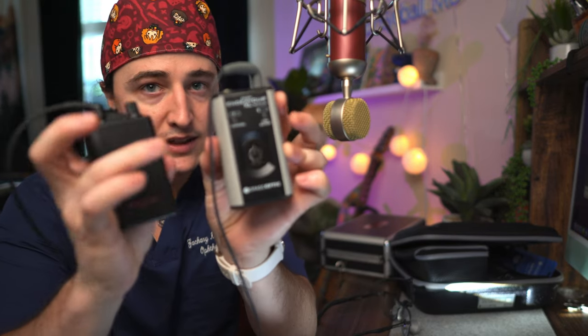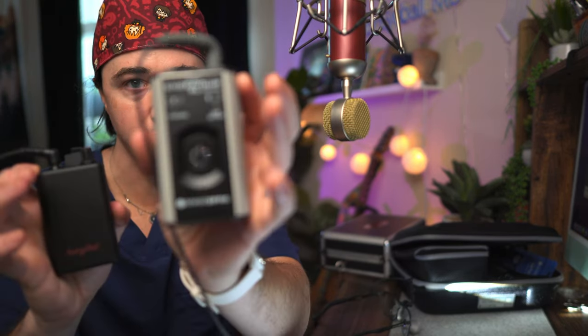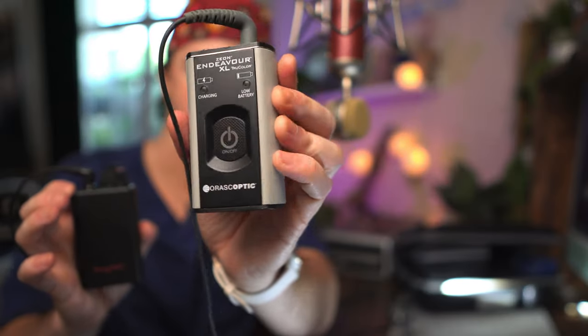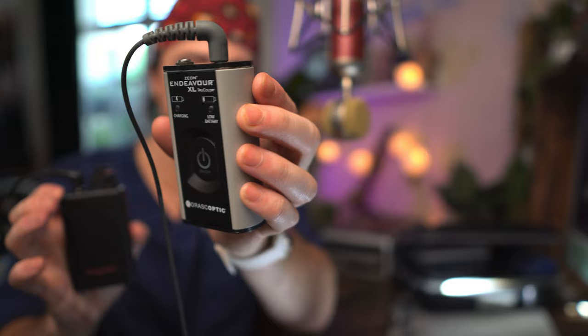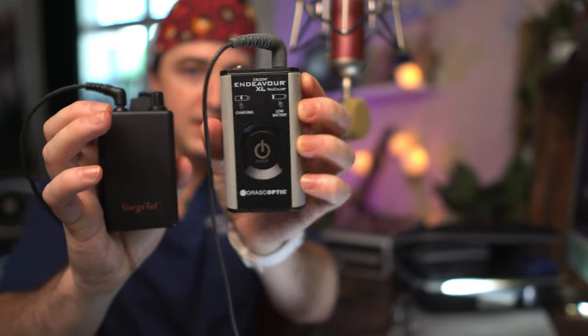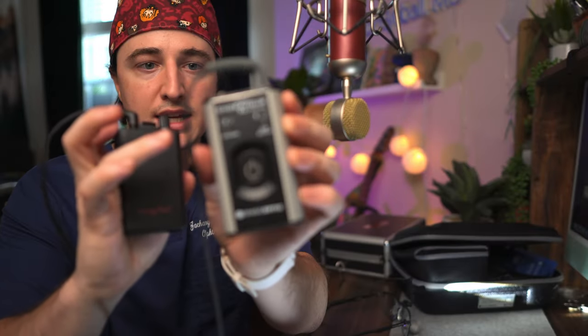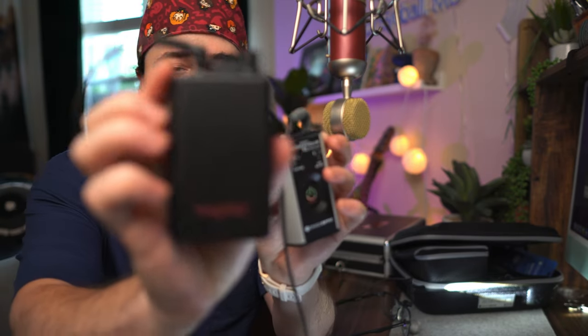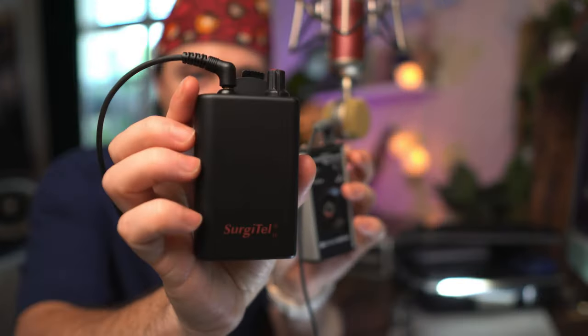The case here, it's a much nicer case on the Orascoptic, the battery case that is, than the Surgitel. Both last at least the entire day. I've never run out of battery in a day of operating, although I typically will recharge it each day. I don't know, it'll last like a couple days at least. And you can look on the website to get the battery hours.